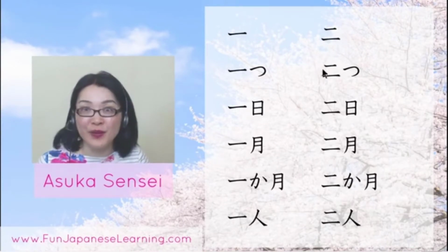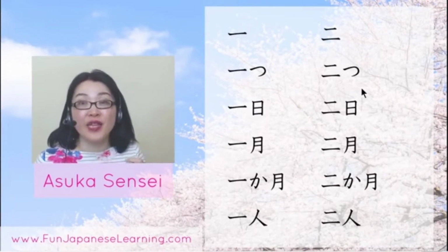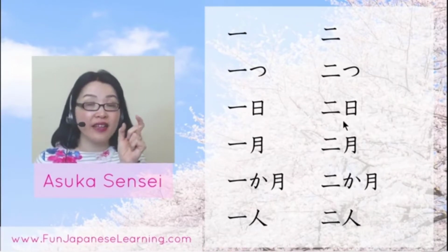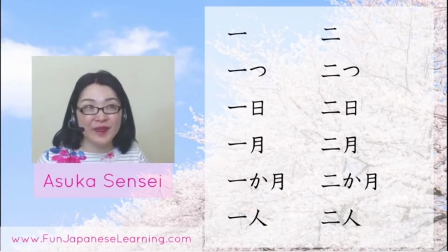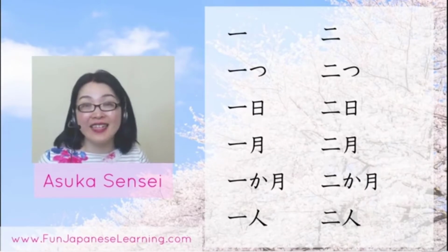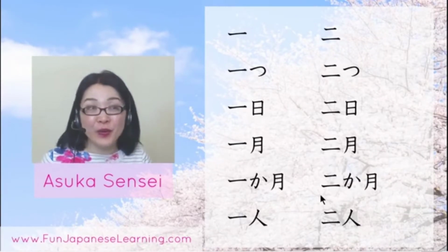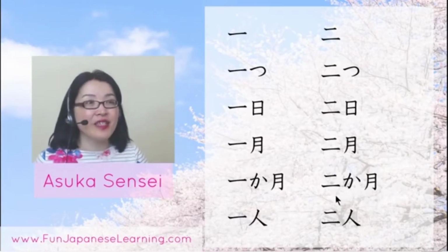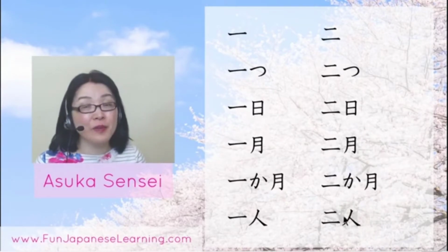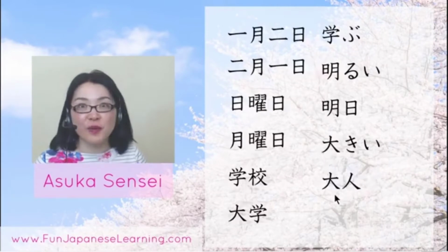And then here, number 2. You can see 2 lines, so number 2. And then when we use this number 2 as count object, 2つ. 2つ. And then this kanji word, 2 and day. So the second day of the month or 2 days. 2日. 2日. This one, 2 and month. The second month of the year. 2月 means February. 2月. And when you find ka here, it means 2 months. Okay, 2 month period. So 2ヶ月. 2ヶ月. And this one, 2 and person. 2人. 2人, 2 people.